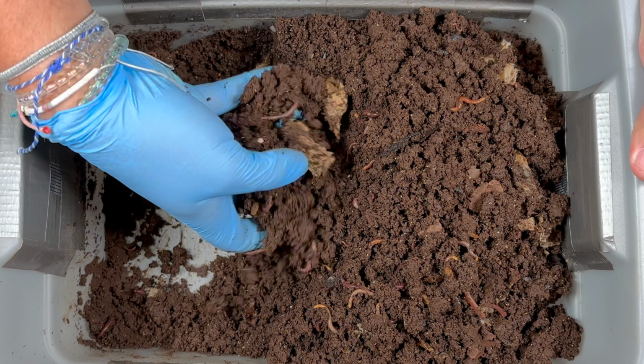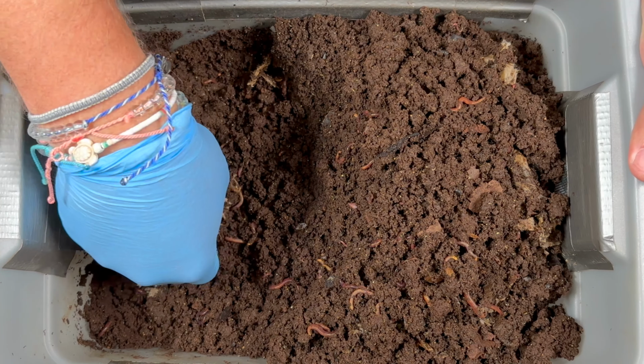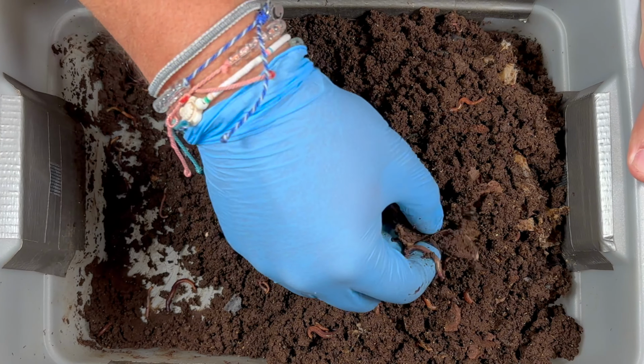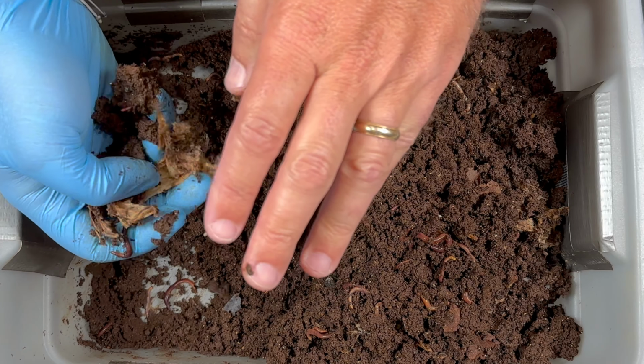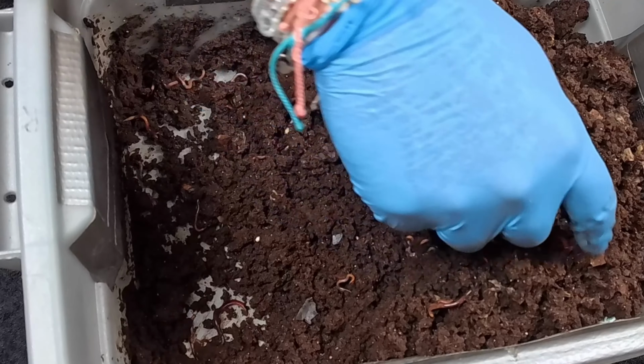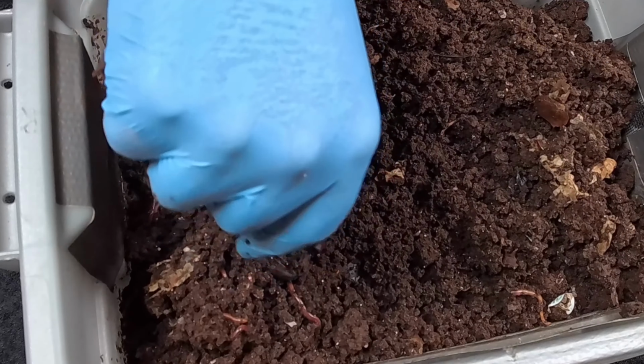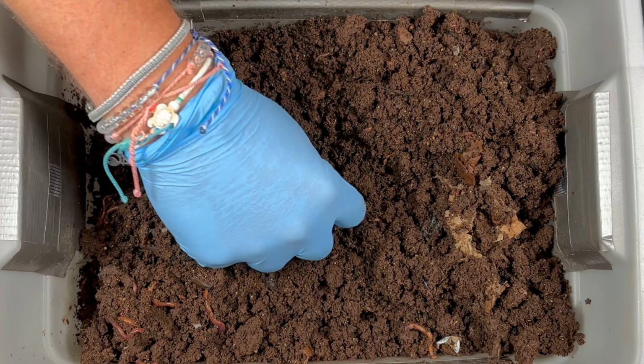Things are looking good over here. Just those little pieces of napkin or paper towel is all I'm seeing. So I will attempt to kind of gather them up, because we are going to put the section over here where the worms are going to go for our migration. So let me just kind of bury this up over here and pick out some of these things, and we'll be good to go.